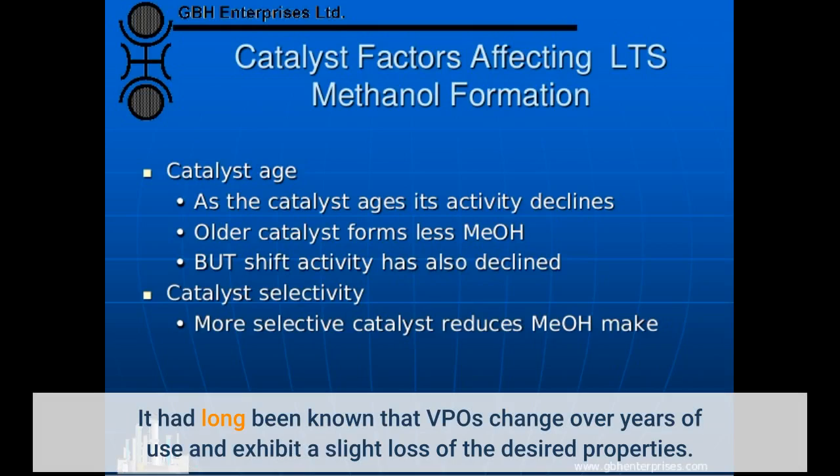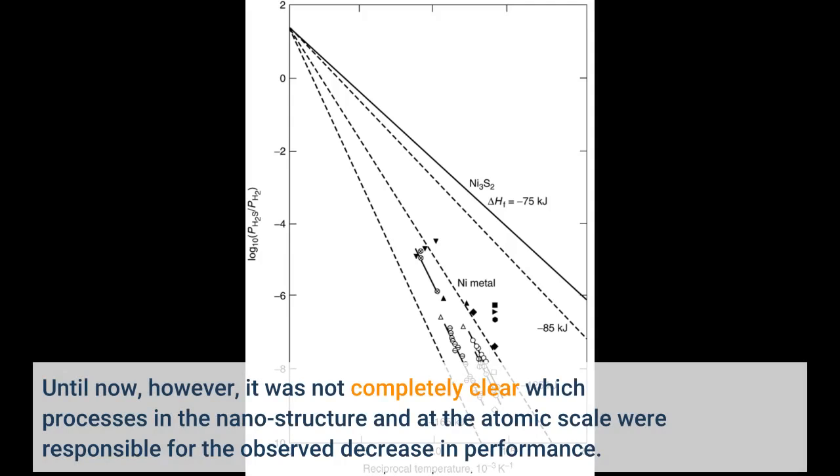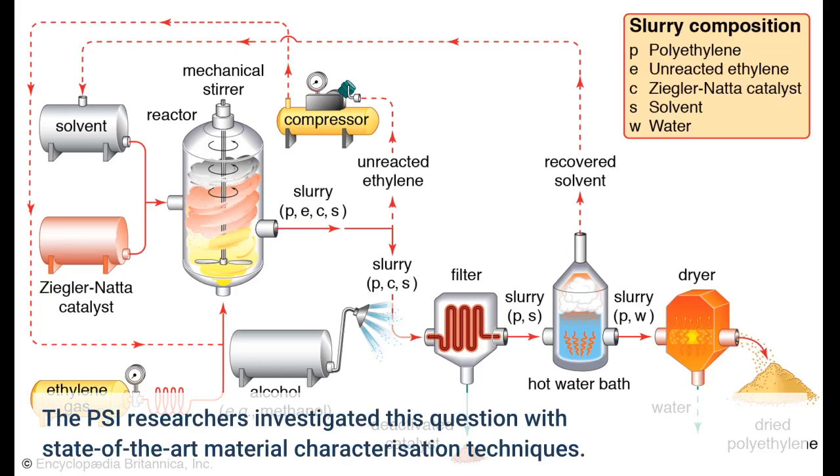It had long been known that VPOs change over years of use and exhibit a slight loss of the desired properties. Until now, however, it was not completely clear which processes in the nanostructure and at the atomic scale were responsible for the observed decrease in performance. The PSI researchers investigated this question with state-of-the-art material characterization techniques.